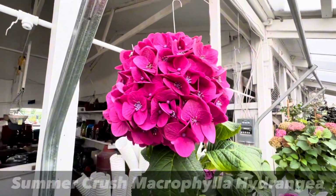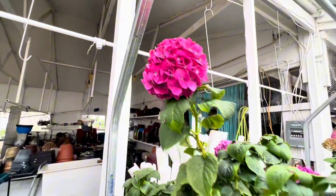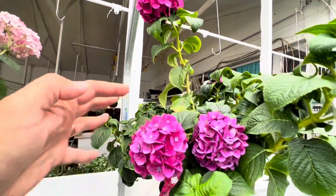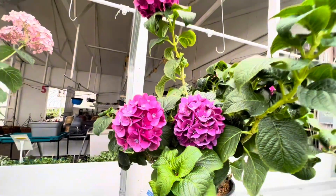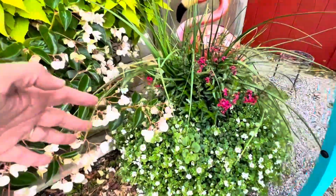And this one was treated with some aluminum sulfate, so it's getting more of the purple color, and the camera is not picking up how rich and intense of a color this one has. It's just beautiful. Here we have a couple of annual containers just to show you some varieties.